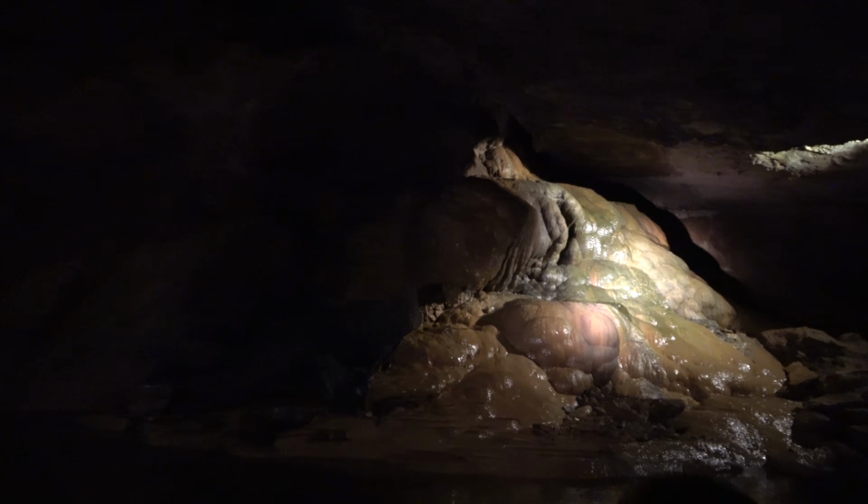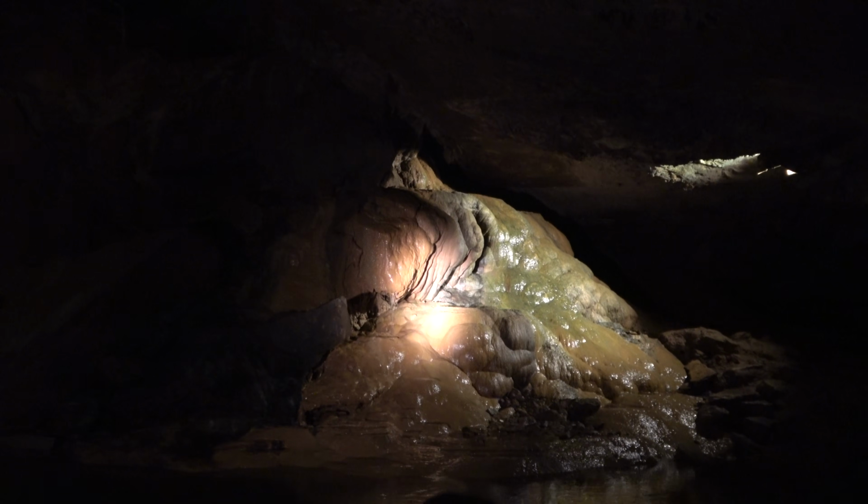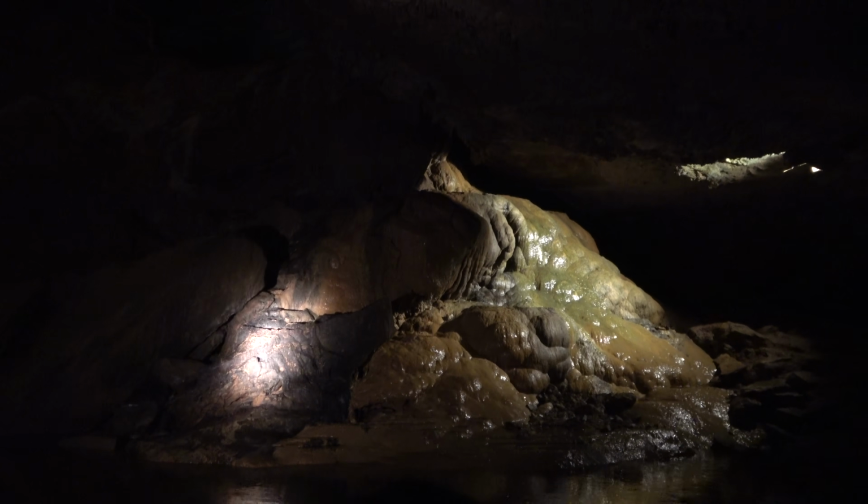Now this green coloration is algae being kept alive by the artificial light. Peanut butter color is the healthy rock. That is what it is supposed to look like. And the darker color is an old pollution scar.